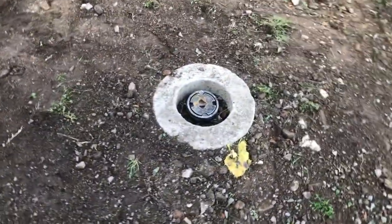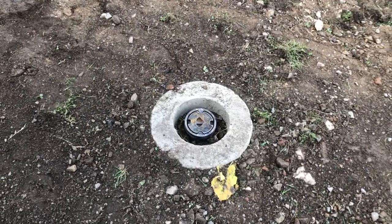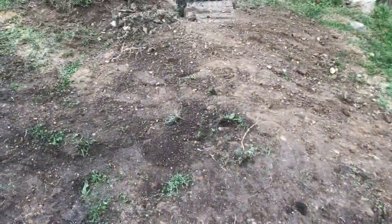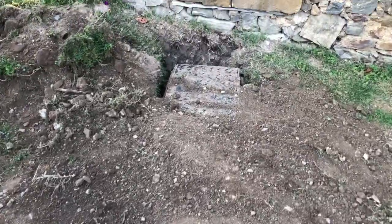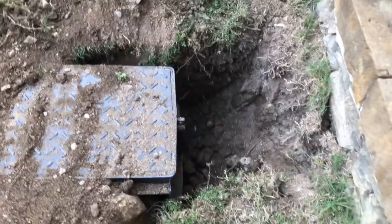Right here you got the nice little cap over the hole where the valve is, so you can turn off all the water to the house. They smoothed out the ground somewhat, so now we got to plant a little grass seed. Maurice is going to take care of that. He is the expert when it comes to all things plant.